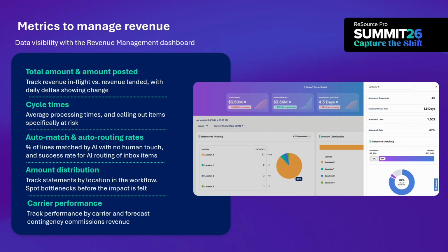Another one to keep an eye on here that we have visually for you to see is something we call amount distribution. And this is something that as money moves through your workflows, you're able to actually see where the money is at, right? At what location is what amount. And so it really gives you a lot of ability to see into your workflow and what is happening there.